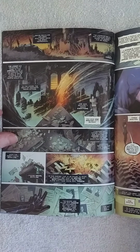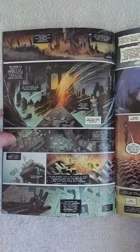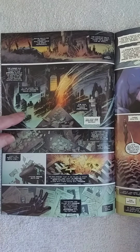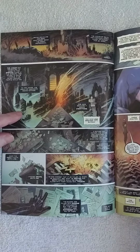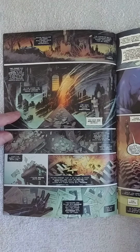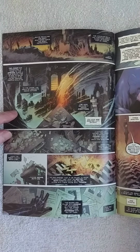Anyway, so Batman is here at the Wayne's Recycling steel factory that's been closed for 88 years or something. And so it says the Joker was instructed to come to this specific place at this specific time. He has to solve a riddle. If he failed, innocent people would die. To the Joker, the death of innocence means nothing. I'm here because it means everything.